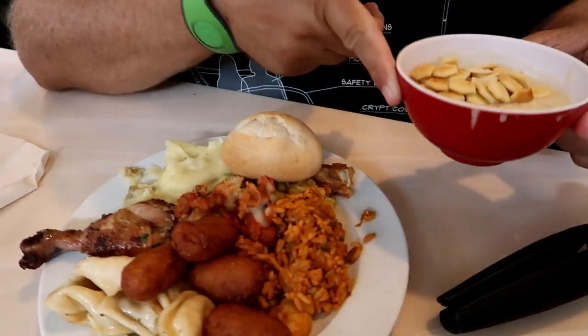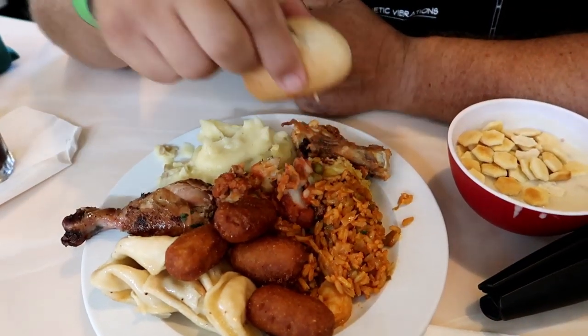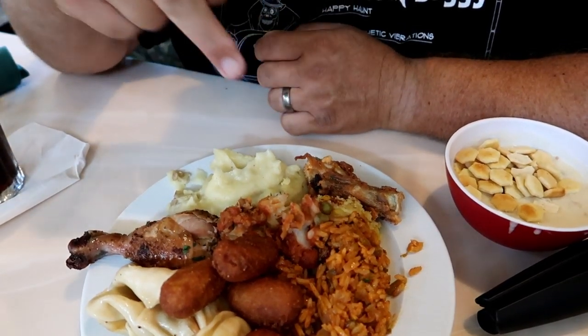I got the clam chowder. Oh, yeah. You know I always try clam chowder. Corn nuggets, jambalaya, pierogies, chicken, mashed potatoes. I guess I got a lot of brown stuff. But I have to say, I've already had a pierogi. Good. That's very good. And I had some chicken wings, but I had buffalo. I got the regular ones. They were just okay, I would say. Are they spicy? Not really spicy.